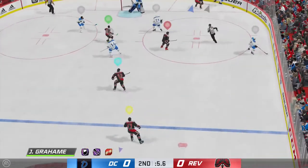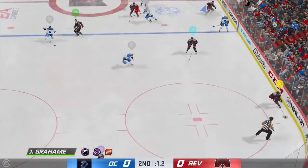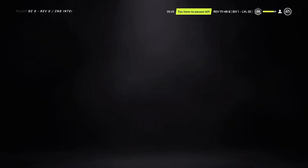Toronto's got it in the defensive zone. Still zeros on the board as the second period comes to an end.